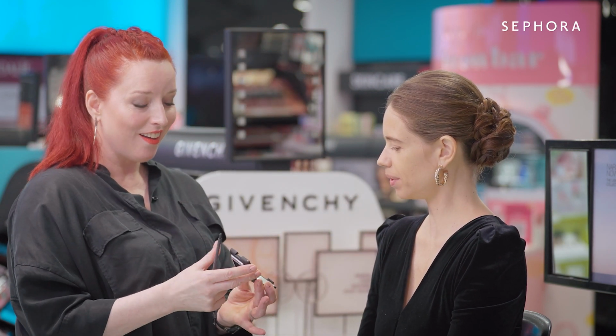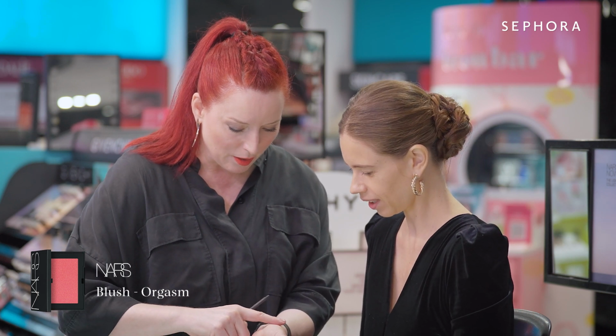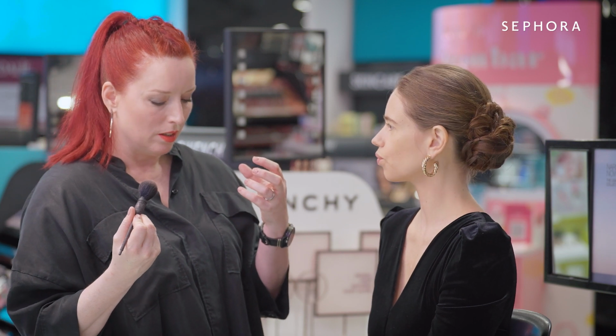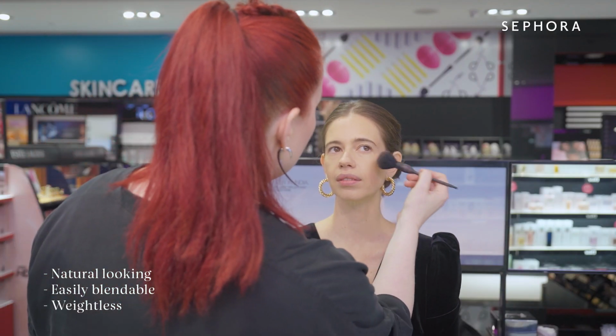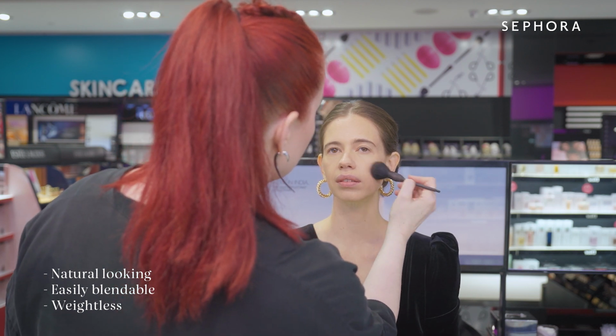Now this, very pretty. This is Orgasm. I love beautiful orgasms. It's a beautiful pink and peach gold shimmer. It's really pretty. Again, all the blushes are micro fine, so you can have them, but they're pigmented. You can have them as bold or as neutral as you like.